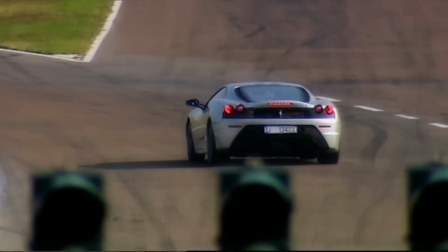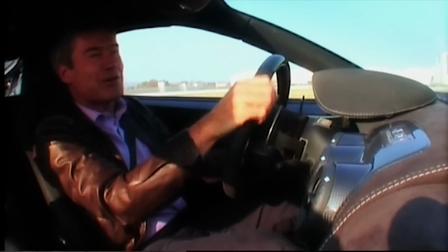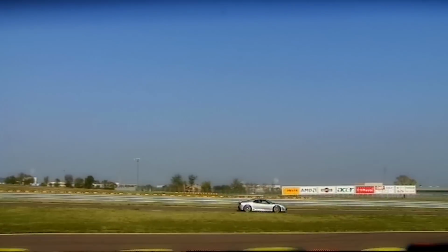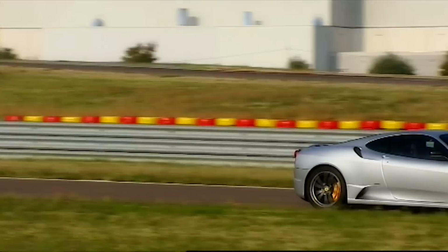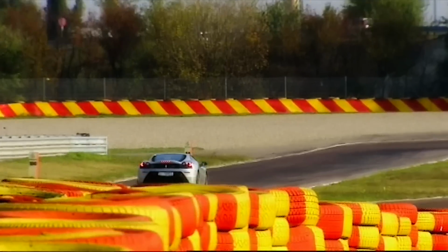You'll notice the car's changed colour, by the way. And that's because this car has got all the telemetry in order to do the lap times. With limited laps to play with, I didn't have long to attempt to beat my Enzo time. And I thought I'd better start in race mode to experience the very latest in Ferrari's F1 developed traction control system.